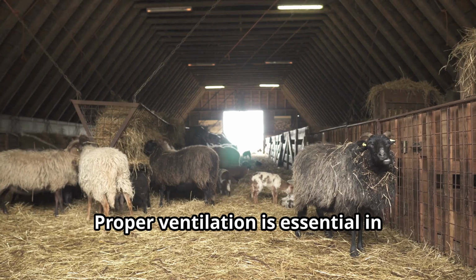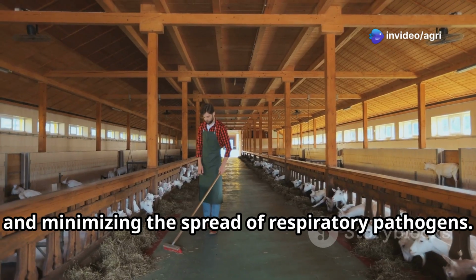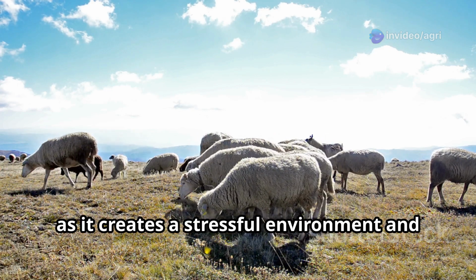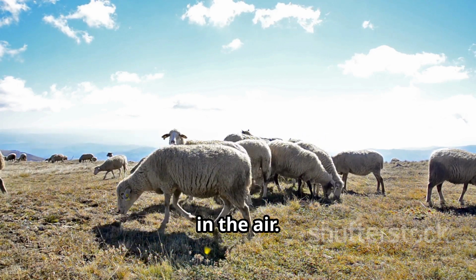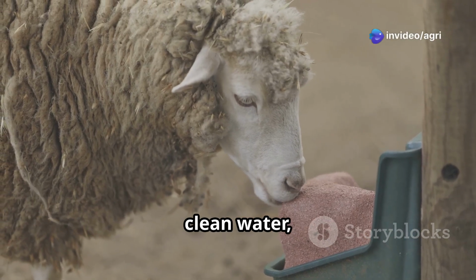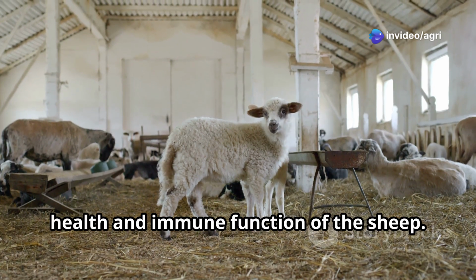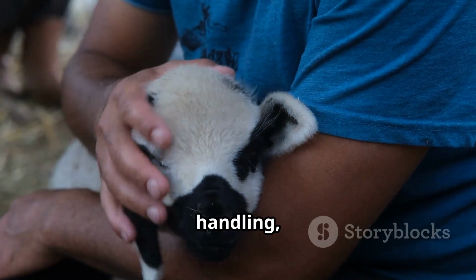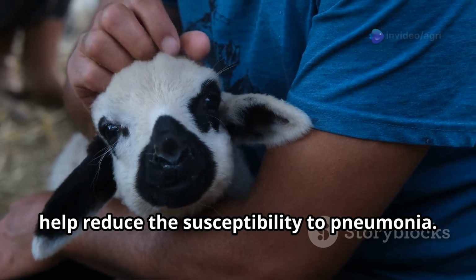Proper ventilation is essential in reducing the buildup of harmful gases, such as ammonia, and minimizing the spread of respiratory pathogens. Overcrowding should be avoided as it creates a stressful environment and increases the concentration of pathogens in the air. Good herd management practices such as providing adequate nutrition, clean water, and dry bedding are crucial in maintaining the overall health and immune function of the sheep. Minimizing stress during transportation, handling, and other management procedures can also help reduce the susceptibility to pneumonia.